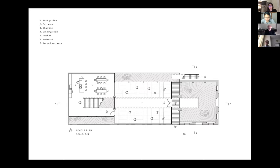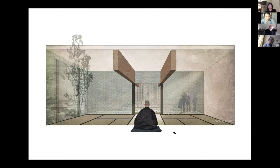This is a chanting room rendering, and people can see through the new classical building from the glass material when they do the chanting.